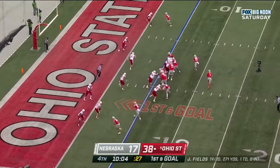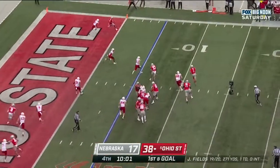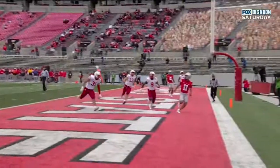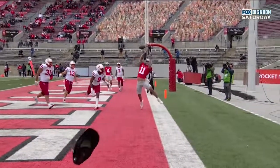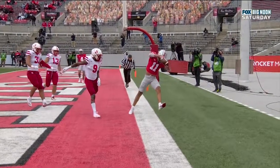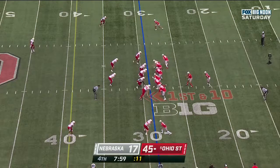First down and goal at the 5. Fields rolls out, throws it, incomplete. It's a 5-star player. You look as he's trying to get that control. Uh-oh.